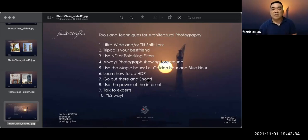That's how you learn. Even in architecture, you have to go out there and measure, and come back and find out that your project is 5 millimeters off or 5 centimeters off, that kind of thing. So it rearranges your mind into saying, oh, I should have done something better. So go out there and shoot, but use the power of the internet.